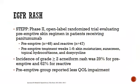So let's talk about this EGFR rash. In the colorectal cancer population, there was the STEP trial. It was an open label randomized trial evaluating a preemptive skin regimen in patients receiving panitumumab. This preemptive approach highlights skin moisturization, sunscreen, topical hydrocortisone cream at bedtime, and starting an oral antibiotic, doxycycline. What they found in this trial was that the incidence of grade 2 or more acneiform rash was 29% for preemptive patients versus 62% for patients who were reactive, meaning they started treatment after the rash had already begun.